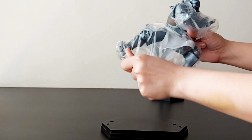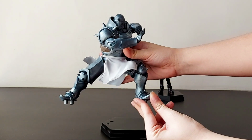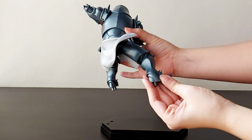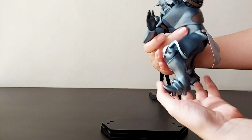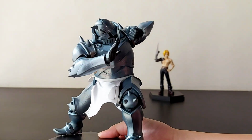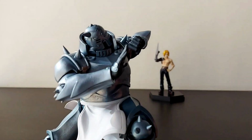So I mentioned earlier that there is a big difference between Ed and Al, and well, I guess the most obvious is that Al is much bigger, but what is the same is the fact that it looks stunning. Though I will say that Alphonse is way more dynamic in terms of how he is posed. Detail is truly just on point, and when you stand him on the pedestal, he is really sturdy, though you have to work a little harder to get him completely flat on the pedestal.